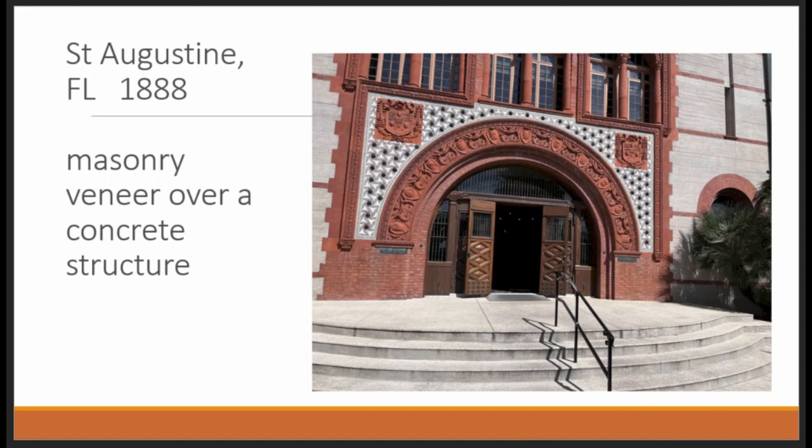This is in Florida. We're looking at the late 1800s. I just saw this even a few months ago. I went to see this in St. Augustine, and it's really quite stunning. This facade is brick and terracotta. The structure underneath it is concrete, and while it's not 100% masonry, certainly the arches are just fantastic on this. I believe it's an anchored system back to it, but the facing is still doing the arching action.